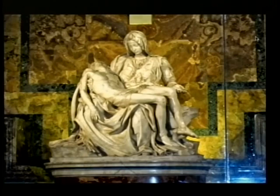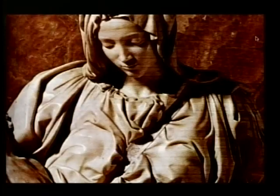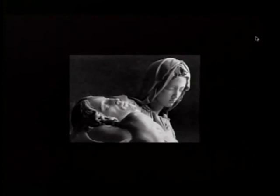But that was more acceptable in the North to portray the tragedy of the crucifixion. Right. Okay. So of course, this is her. It's a slightly different angle.